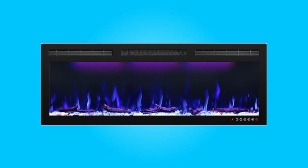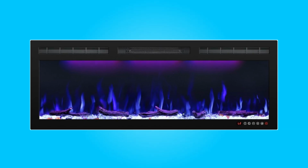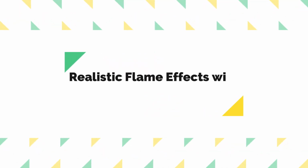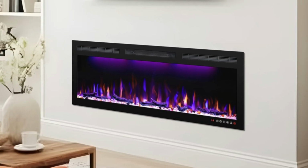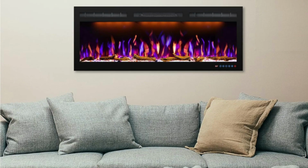and room layout. The package includes easy-to-follow instructions that enable homeowners to install the unit on their own, saving installation costs. Number 3. Realistic flame effects with personalized settings. This electric fireplace doesn't just offer heat. It also provides a remarkably realistic flame effect.